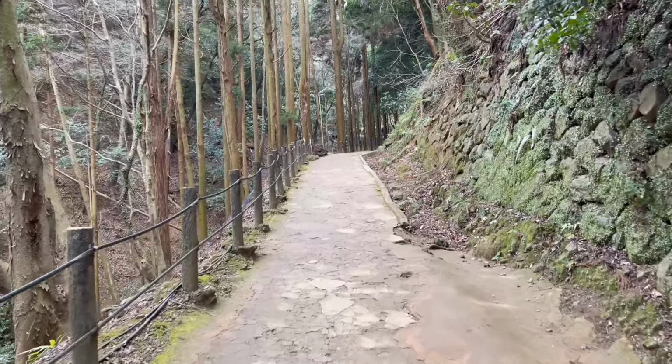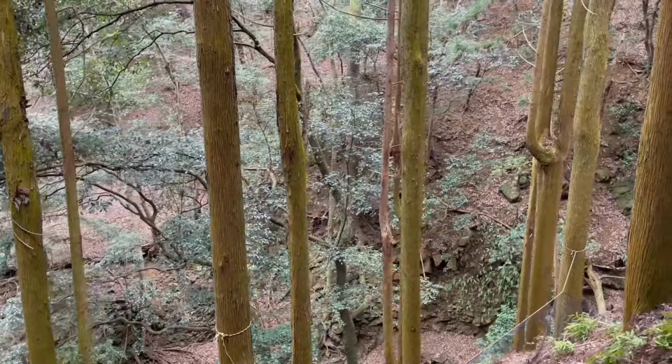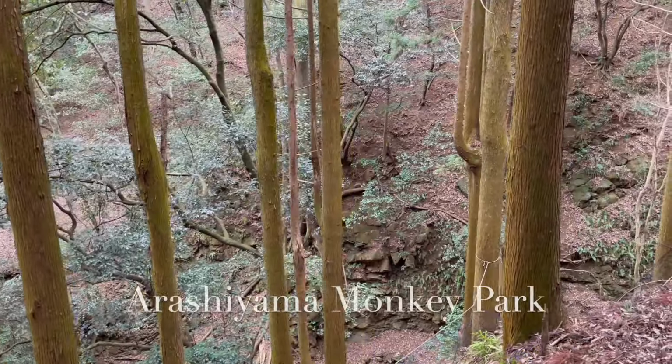Next, we just walked up the trail to the monkey park. The monkeys at the park are technically wild monkeys. They can come and go as they please.